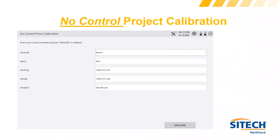And then there's also a thing called a node. There's calibrating the site with given control points, and then, say you're going out and making a basement yourself on the site, you can do a no control point calibration, where you would make your own control points. So that's kind of what this is showing here.